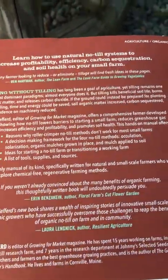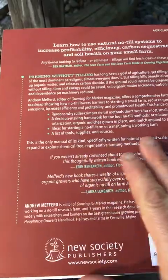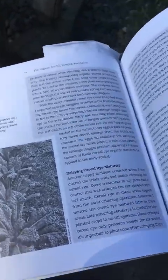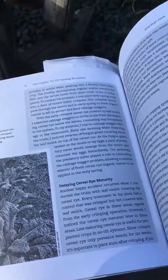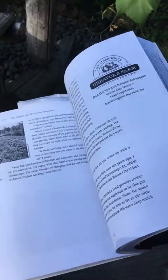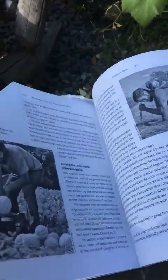And it's not just for farmers. He talks a lot about what home gardeners can do and about the difference between the roller crimper method and other no-till methods, and just like the different people he interviews in the book. He talks to 17 different farmers. They're all kind of doing different things, and the possibilities are just endless.